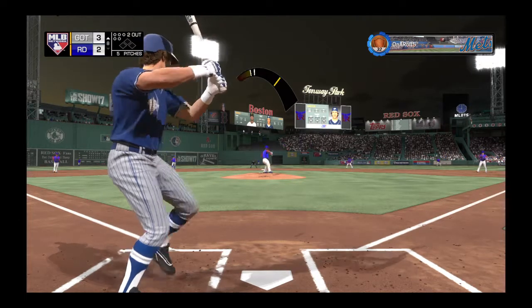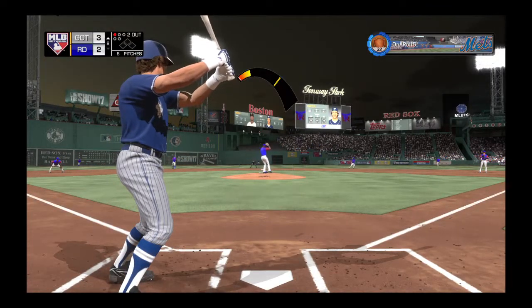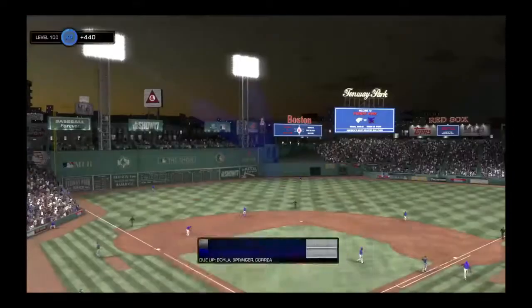Into the windup and the pitch. And this is taken outside for ball 1. Into his windup. Here comes the 1-0. Hard hit to first. And on to first with it is Freeman, and that'll end the inning.